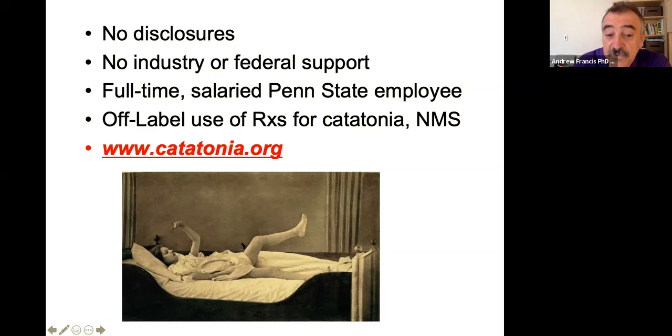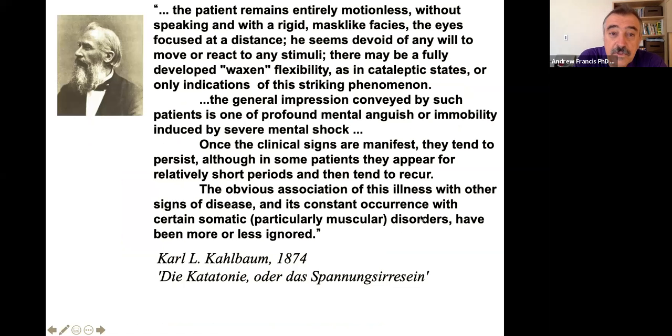This is a textbook picture from an old German textbook of a patient with catatonic stupor showing posturing catalepsy. So catatonia was first described back in the 1870s by a German psychiatrist, and he was working at a psychiatric hospital that he owned in Eastern Germany. And he described some unusual patients in his monograph that was translated into English in 1973. Beautiful case descriptions: patient remains motionless, rigid, eyes staring, devoid of will to move or react.